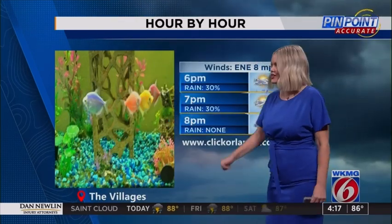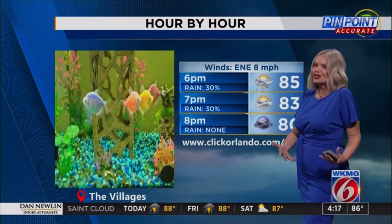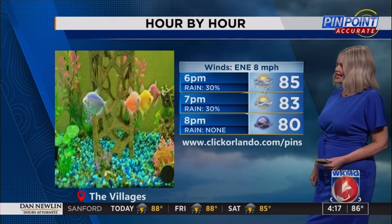Right now, it is 91 if you are in Leesburg. The Villages, you're checking in at 89 degrees, 86 if you are in New Smyrna Beach, and it is 84 right now in Cocoa Beach. Here's your hour-by-hour forecast featuring some fish who live in the Villages. We're tracking some showers. See, I told you, if you send me your pet, no matter what it is, we'll use it. 85 degrees at 6 o'clock, 83 degrees at 7, and 80 at 8 o'clock.